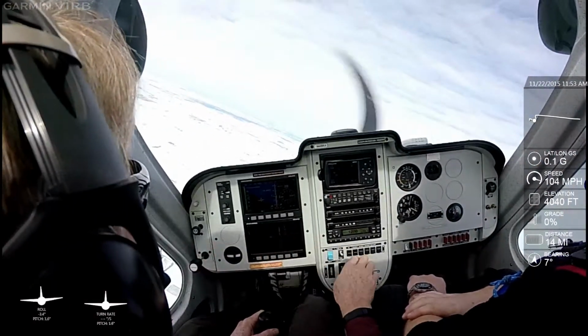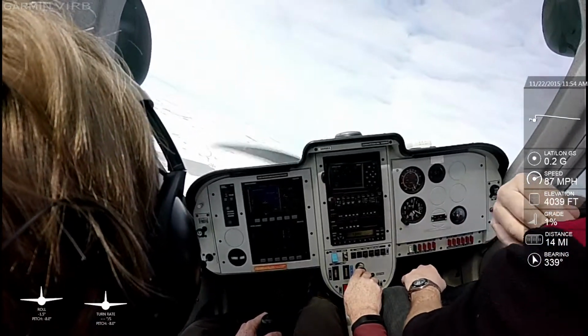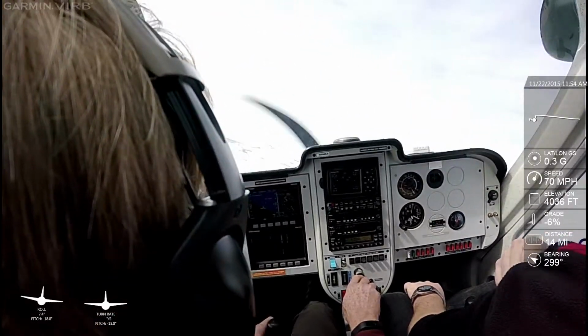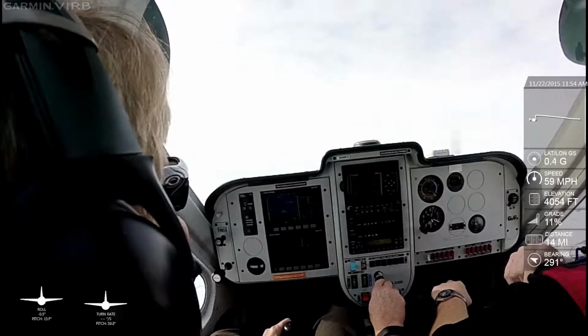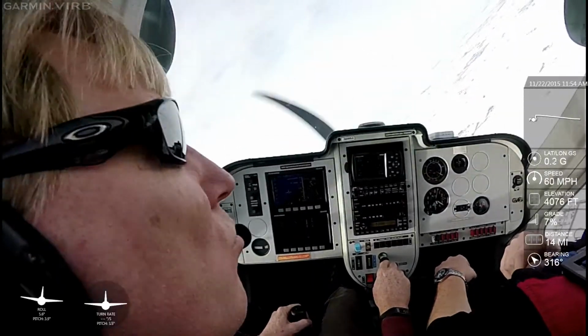Boy, the view out of here is just amazing. Just wait till we do one to the right, because I want you to use the skylight to clear your turn. So you can roll into one to the right. A little more back pressure to keep our altitude up. Yep, go ahead and roll into one to the right. And you can actually see through the skylight.